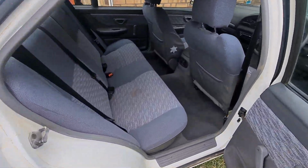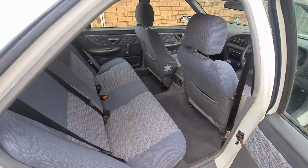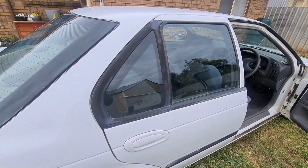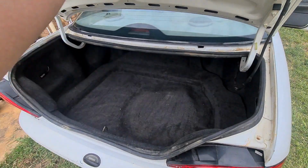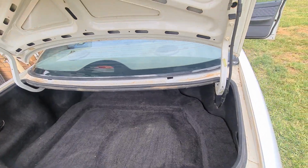Back seat's back in. There's a little stain on the seat that didn't come out, but other than that, pretty happy with it. And then the boot is all together as well, actually. I need to get that key barrel, which is on its way. And then the boot's all nice and clean as well. Almost like a real car.